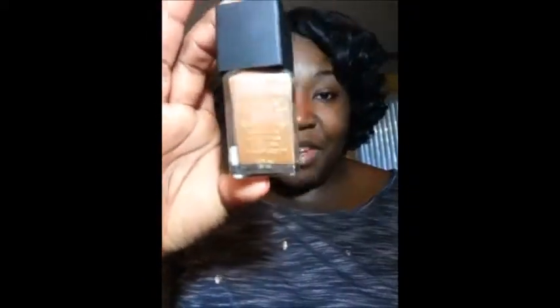Alright, next is Black Radiance. If you can't tell that I use this a lot because it does not have any writing hardly left on the front of it, I use this a lot. It's an oil-free foundation, and I like it for that reason. That's what made me try it. It works great. I love it. It is pretty light as well. I use Brownie, and then I also use a darker one. I don't have it over here, but I use the darker one, the one next to Brownie as well, because again, depending on the day, depending on how my skin feels, I'm a mixture of the two, so I put them both together sometimes.